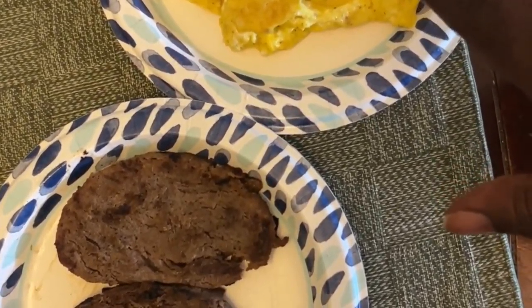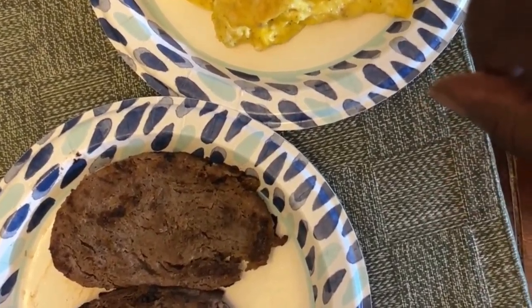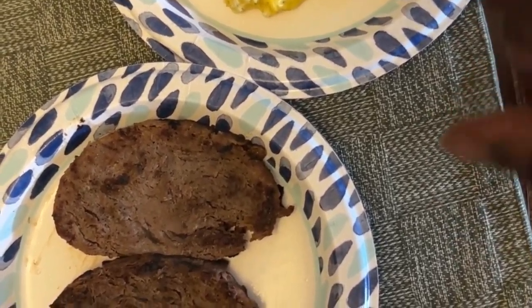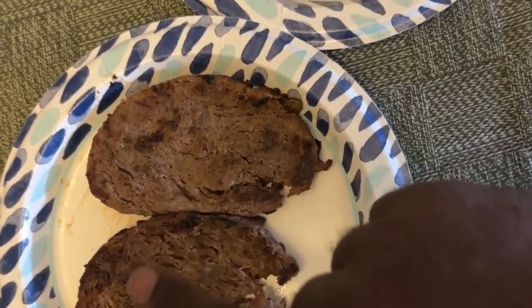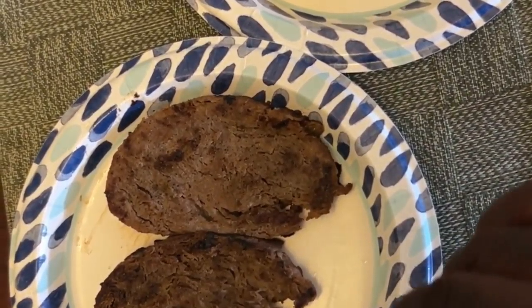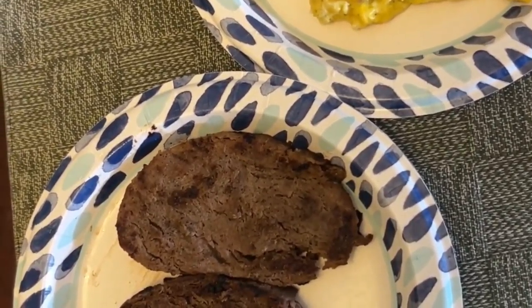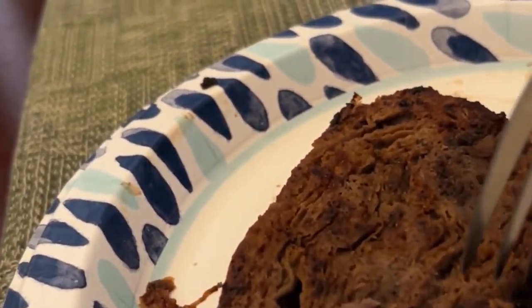Eggs with cheese, scrambled style, pepper, and some all-purpose seasoning. This is the ribeye steaks, seasoned with pepper, about 5 minutes per side. They're cooked perfectly, and it smells pretty good. Now we're going to try this. So this is the steak here.